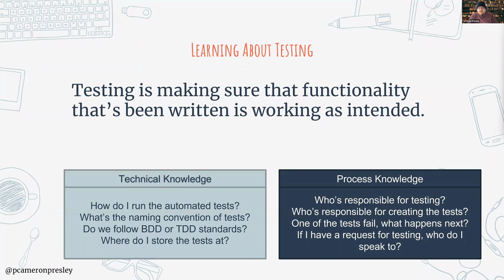Okay, cool. One of her tests failed. What happens next? Do I need to go create a bug? Do I need to go let someone know? If I have a request for testing, so let's say I need to work with another team, who do I speak to? And how do I do that? Is it email, chat, smoke signals, carrier pigeons? Like what's the process here?